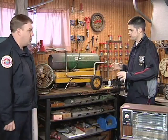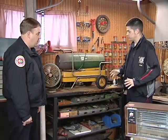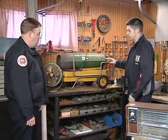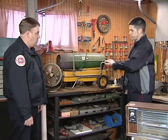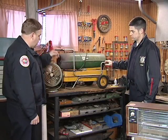Okay, Jay, let's keep our theme of winter heaters going here. We talked about the wood fireplace. We talked about proper disposal of the ash from the fireplace. Now we're in the garage. We've got a couple of different kinds of heaters here. Let's talk about these two first, which look like outdoor heaters. These are for your garage.